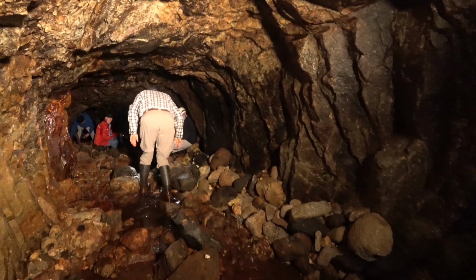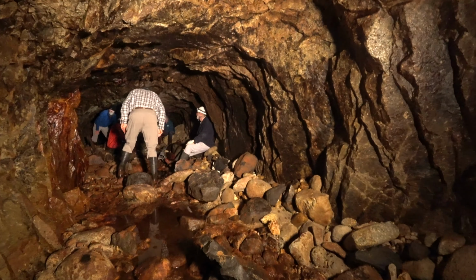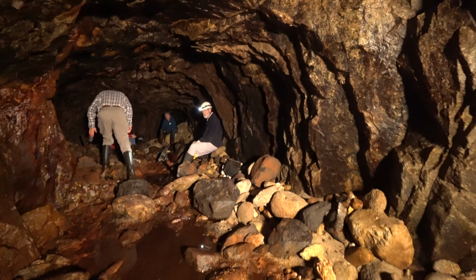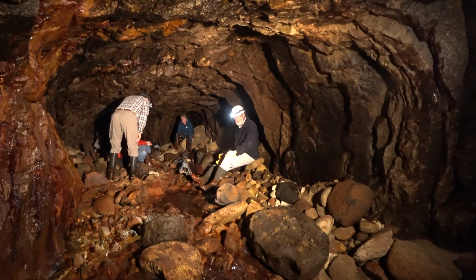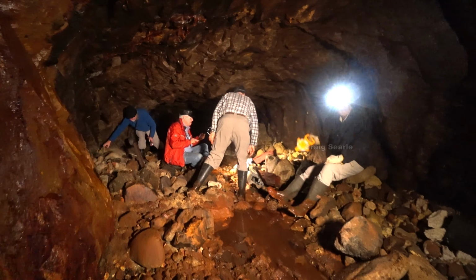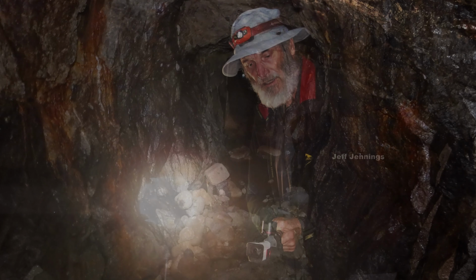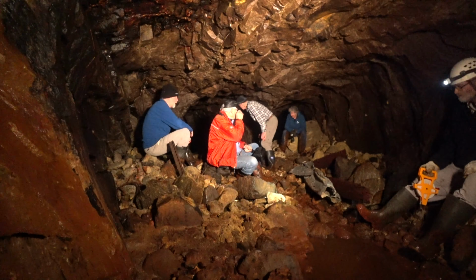Somewhere here, Red reckons if you look up on the ceiling, you can see where the other shaft came in, the vertical shaft. Oh, there's two shafts here. You mean an air shaft? No, it was where they dumped the overburden down to come into this tunnel. The vertical shaft. Look behind us, it's fairly straight. You can actually see the entrance still. See back there? Oh, there you go. Oh, yeah.